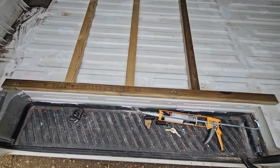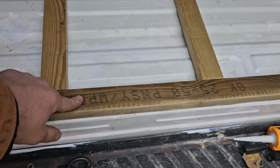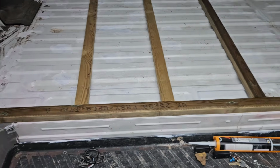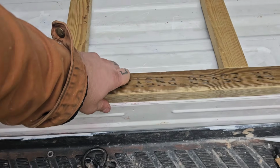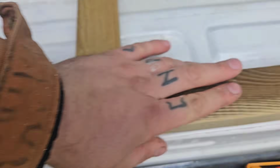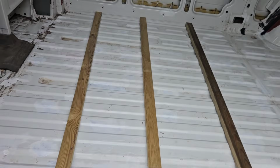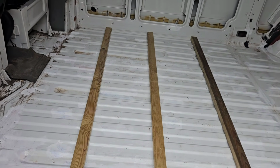See, so that I've got enough to put a bit of batten on the end to take the weight of people walking in and out. Obviously it's slightly shorter, but that's what we wanted. Nice.